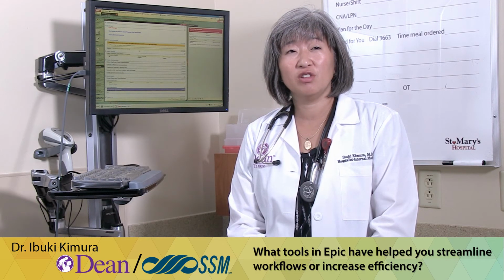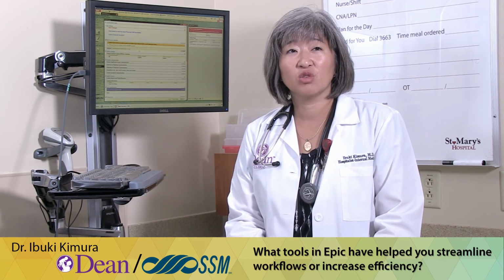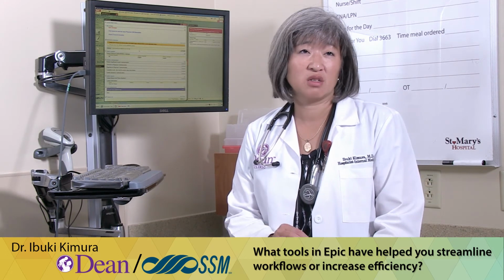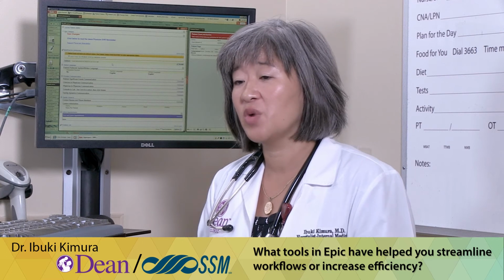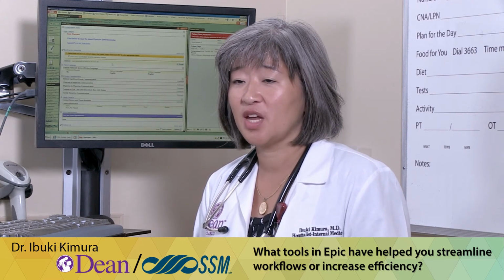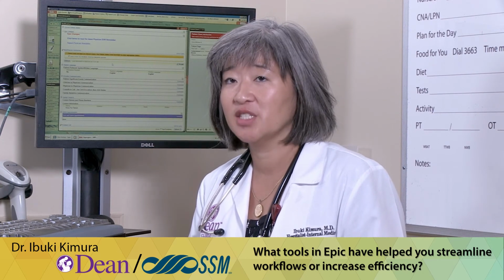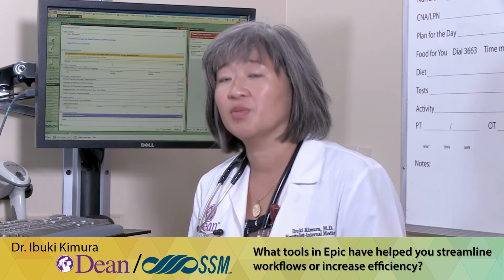Smart phrases allow you to standardize the work you do. I think it also allows you to save a lot of time, but also to customize things the way that you want them. It definitely increased my efficiency, because the way I used to do it on paper is that I would essentially create my template and then fill it in. And so now my template's already created by 2 seconds of typing in a smart phrase, and then filling it in is about the same.